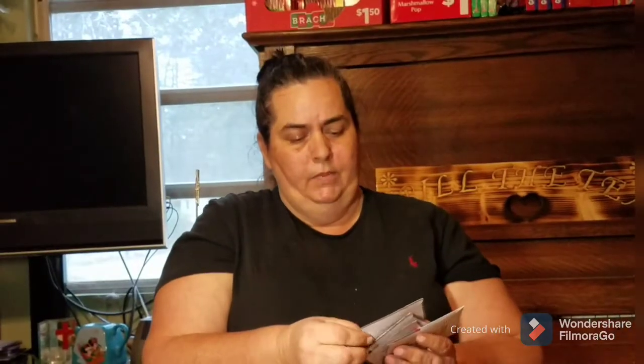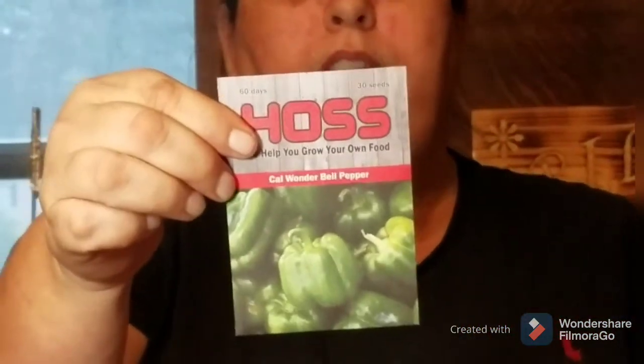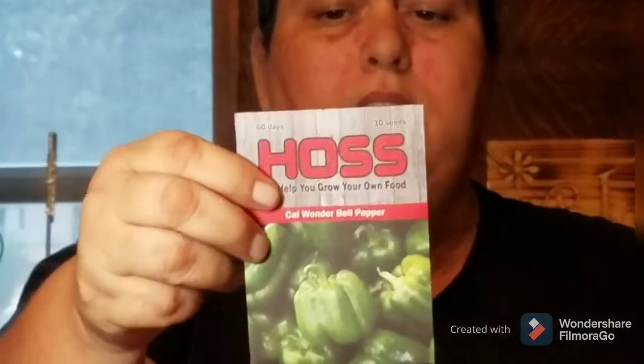Alright, this is a Crimson Sweet Watermelon. This is normally one that's grown in Georgia quite often. It's 85 days to maturity, and we love watermelon. California Wonder Bell Pepper. This is one that's usually grown in Georgia. 60 days to maturity.